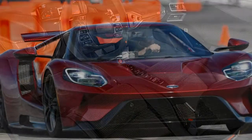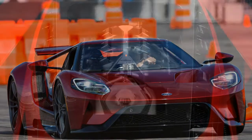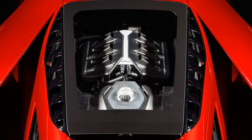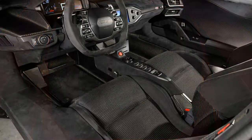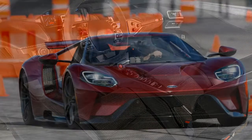But that race car DNA is perhaps too apparent on the road. There are buzzes through the carbon fiber structure, an inconsistent lack of refinement to gear shifts, and clonks when the active rear spoiler drops back into the bodywork. Yet it remains a rewarding drive.